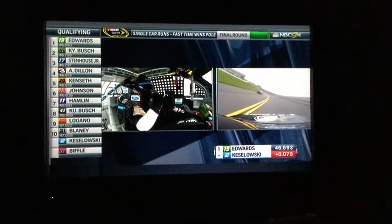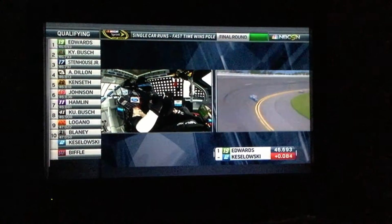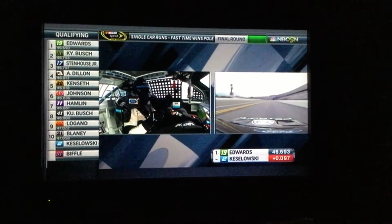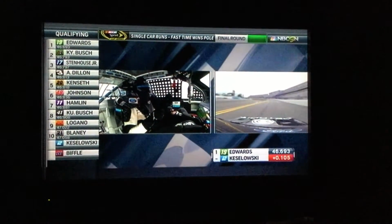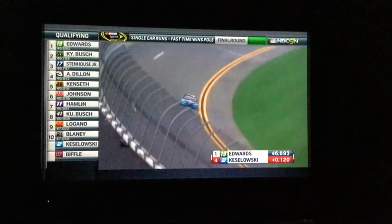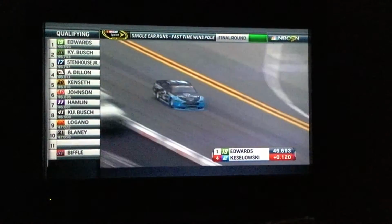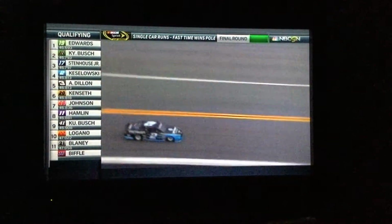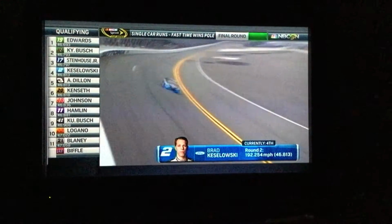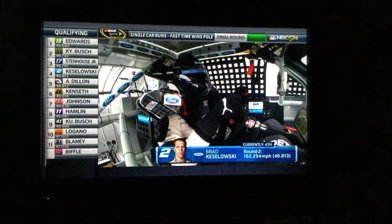See the in-car with Brad. You see how still his hands are. He's got to turn the wheel, but once he turns it, it just stays there. It just locks. As he gets straight again, he's just going to lock his hands, do his very best not to turn the wheel unless he has to. He approaches the trial, a little bit of wheel to get to the corner. 4th fastest. 4th quickest for Brad Keselowski. Only 1 car still has a shot to knock Carl Edwards off the top position.